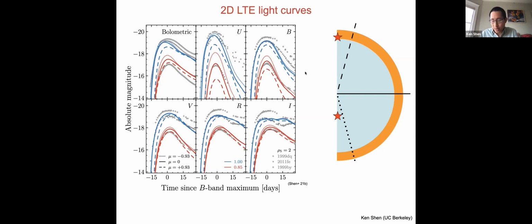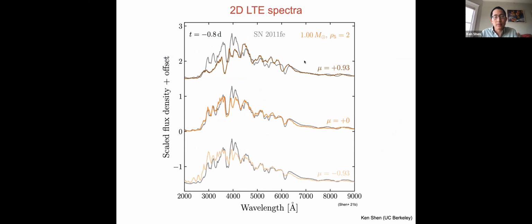There's even more of an effect in the spectra. This is, for one given model, a 1 solar mass explosion looked at from 3 different viewing angles, from the north, equator, and south, all compared to the same max light spectrum of 2011fe. Looked at from the north, there's not a great agreement. Not only are the absorption features different strengths, but the velocities are different too. That's a consequence, if you remember the explosion model plot I showed before, of the intermediate mass elements extending to higher velocities in the northern hemisphere. In the southern hemisphere, the agreement is better. It's not perfect, but it's much better than from the north.